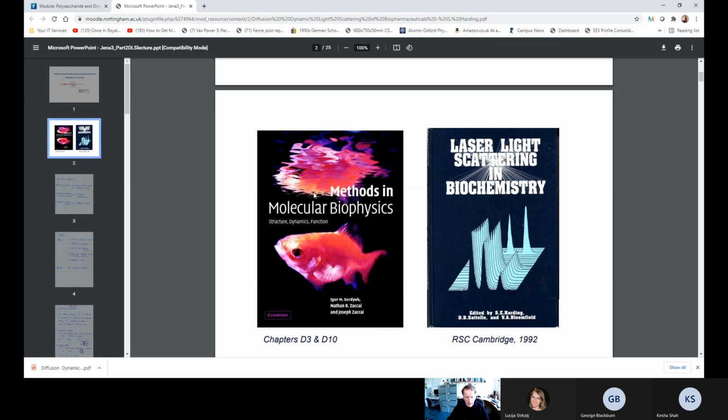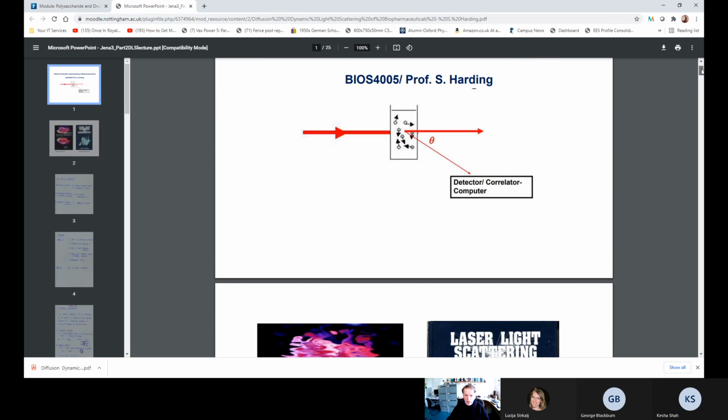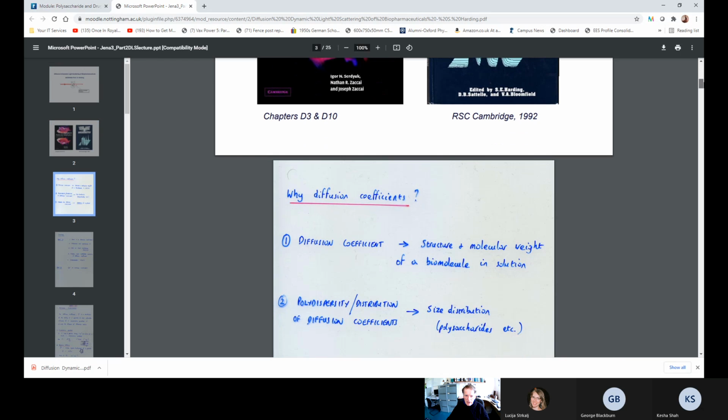But chapters D3, D10 of this excellent book, Methods of Molecular Biophysics, which I put online for you on the Moodle, so you can access the relevant chapters there. And then there's this old book now, based on a meeting that I organized over 30 years ago, 1990. So before you guys were born, I think, we had this excellent meeting in Cambridge, laser light scattering in biochemistry. We did it for the Biochemical Society. It was published by the Royal Society of Chemistry. So there's this book. Again, I haven't PDF'd this yet, but I will PDF it and put it on the Moodle. Otherwise, there are multiple copies in the NCMH. So dynamic light scattering for measuring diffusion coefficients, and things that come from that.